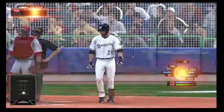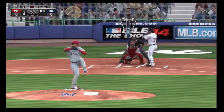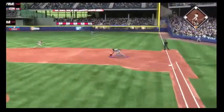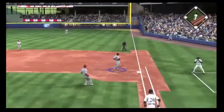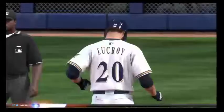Jonathan Lucroy will stand in looking for a bleeder, a bloop single, anything to kickstart the average a bit, because he's had a rough go of it these past 6 ball games. And the big fella just takes it to the bag himself for the first out.